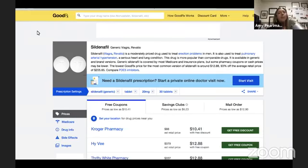It matters. So you go to GoodRx, and then I'm just going to walk you through this here. So stay with me. You can type in the medication. So here I typed in sildenafil. That's the generic form for Viagra. You can also type in Cialis here.